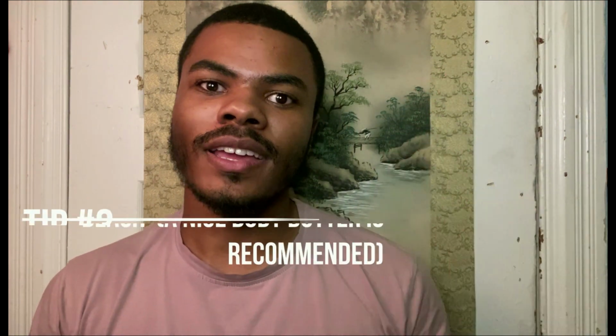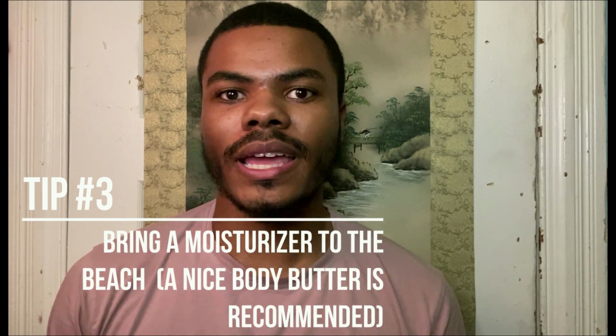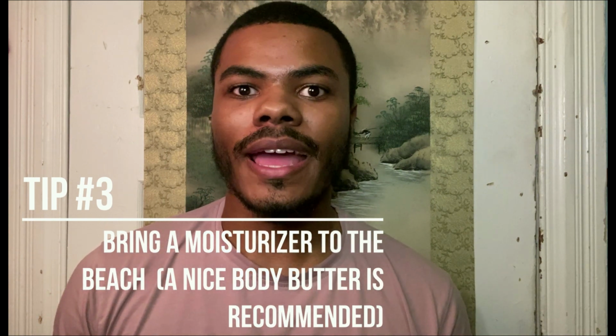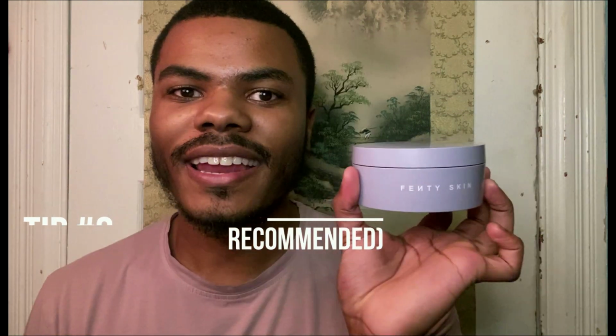Tip number 3, when you go to the beach, I recommend that you bring a moisturizer with you. And if you have a body butter with you, that's even better to bring. So again, I've talked about this one before, the Fenty Skin Butter Drop. It's one of my favorites, and it has this very thick consistency. They do have this in a travel size as well, which I really like.